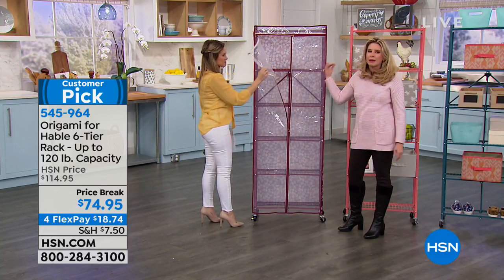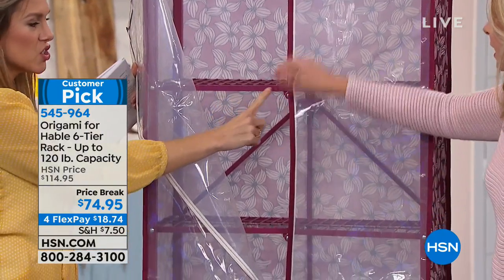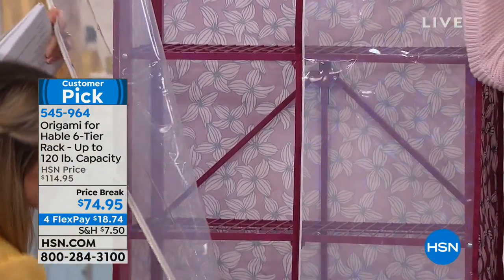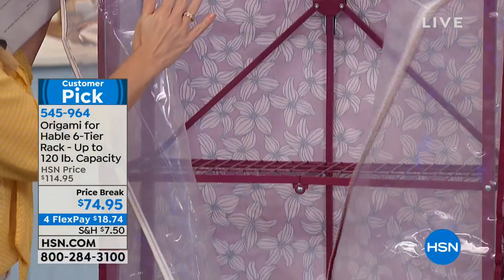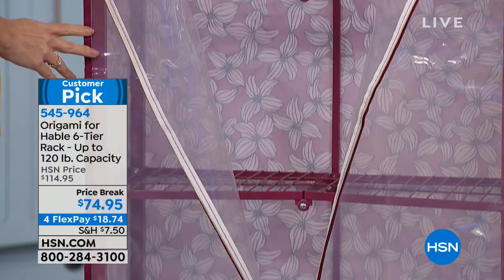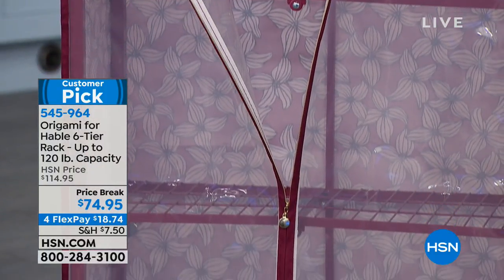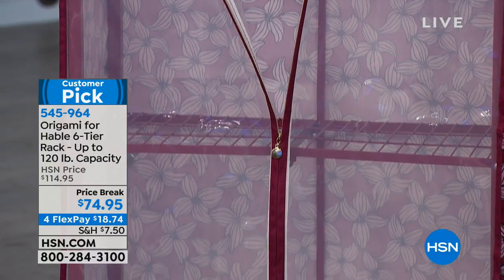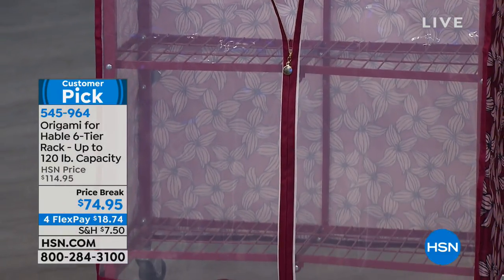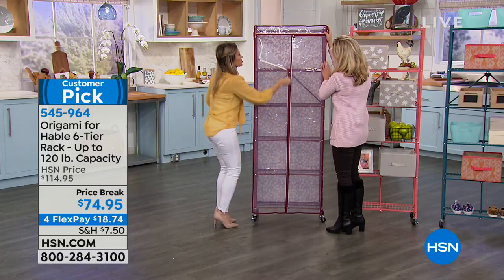So instead of keeping them in plastic bins in the attic, this gives you that gorgeous look. This is burgundy. So the burgundy to me is not burgundy. I agree. It's like a cranberry. It's more of a berry mauve tone. It's really gorgeous. So again, the cover is available, that's additional if you want to add that on. We have choices of colors of the covers for each one of the Origami 6 tiered racks that we have. We'll just zip this back up because it just looks so darn pretty.